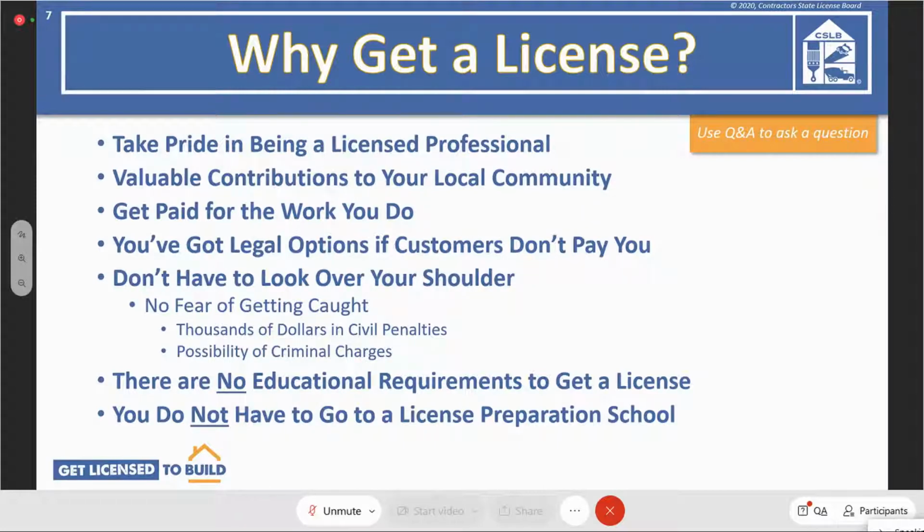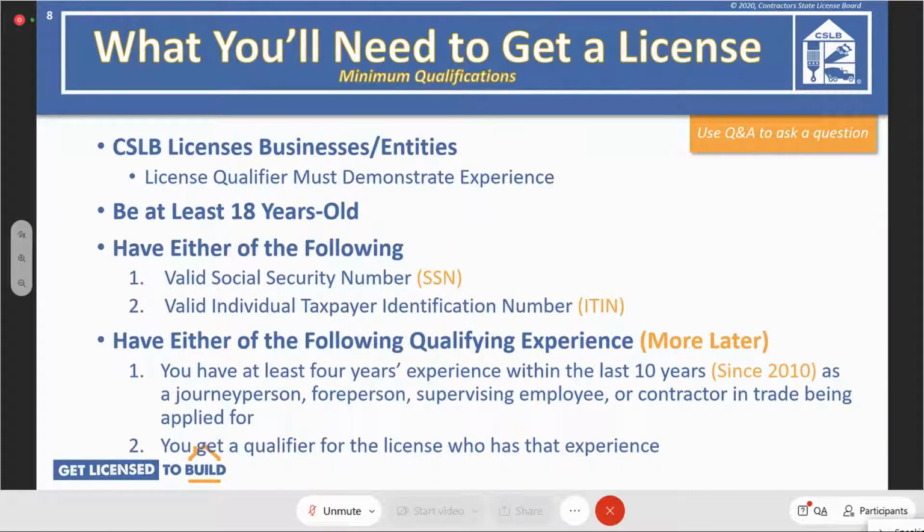Remember, there are no educational requirements to get a license. Also, you do not have to go to a license preparation school to get your contractor's license. So what do you need to get your license? First, it's important to understand that CSLB does not license individuals. We license companies or businesses, which are also called entities. Many entities are one-person operations, but know that every entity, even a one-person operation, must have a qualifier. That's someone who has the minimum experience and is responsible for the operation of the company.